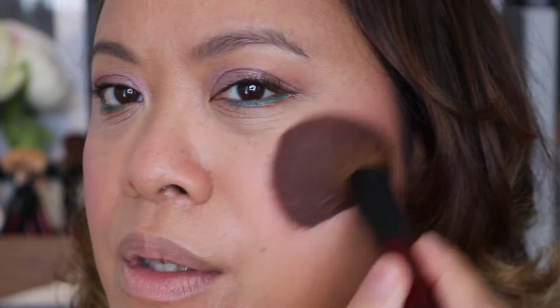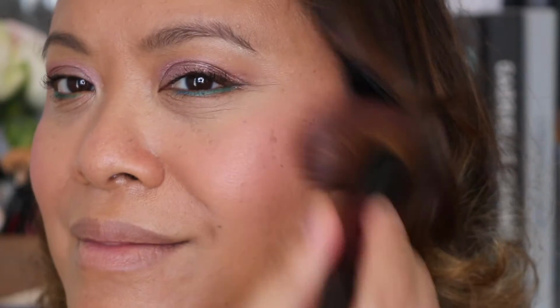I can't really see a huge difference, but it's a bit more powdery perhaps, a bit more finely milled, but I don't notice a huge difference. I've only got 2 or 3 of the previous formula. This is the shade. Isn't that pretty? So pretty. I love it.